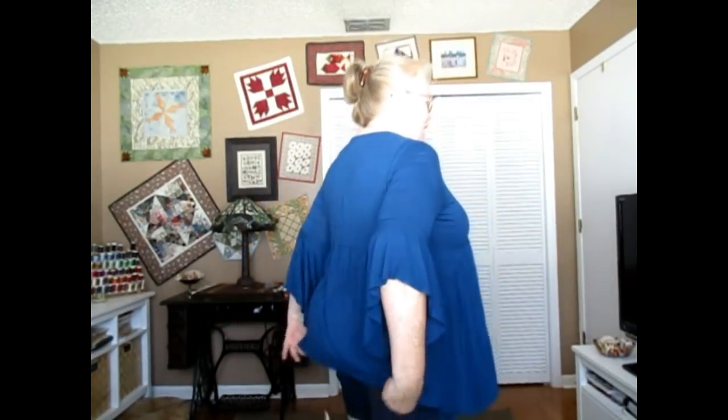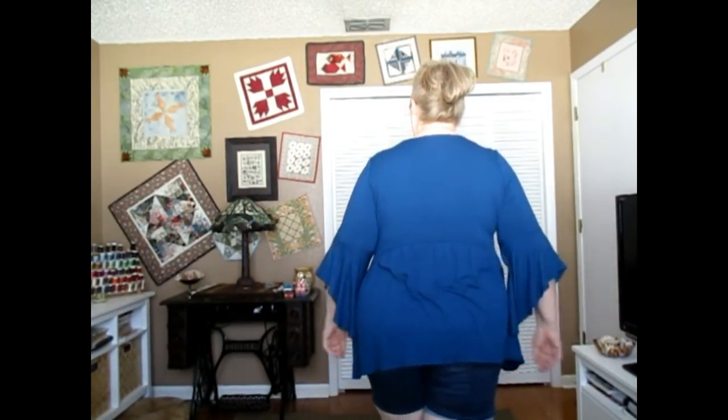Okay, so the first item I have tried on here is the Kim and Cami Ruffled Babydoll top in 2X in the color teal. And you can see it has the high gathering here. I keep wanting to pull it down. But, and then it has a little bit of a drop in the back. And it has the bell sleeves that are shorter in the front and then longer on the center of my arm. And it is a soft fabric. It feels very comfy. I like it actually.